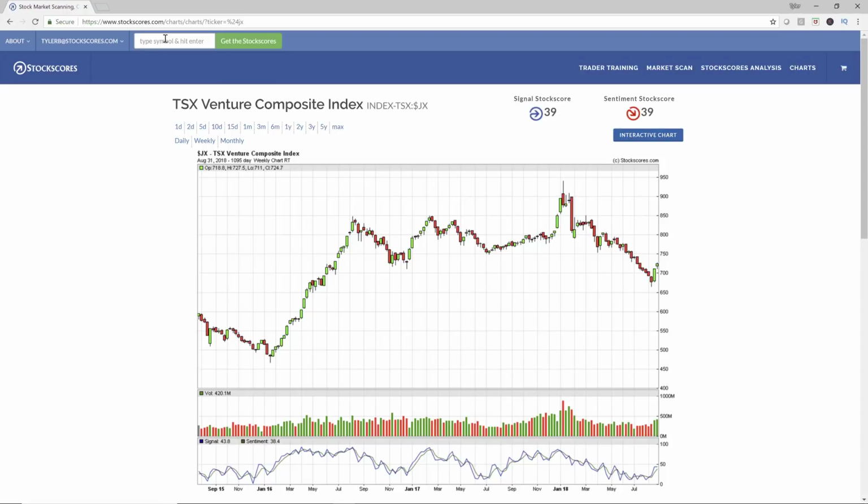In order for a downward trend line to be broken, typically what you want to see is a break from a rising bottom. We don't have that yet. We simply have an attempt to break the downward trend, some work to be done, but it is looking more encouraging for the TSX Venture.